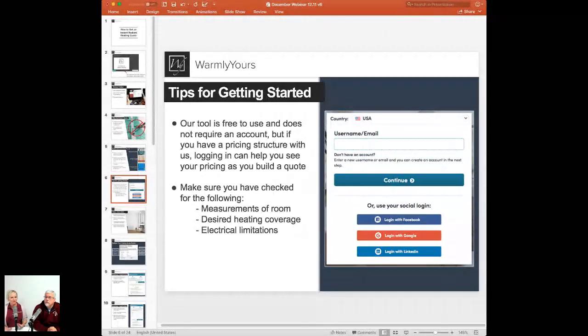And the benefit of that is if you are a pro, your pricing structure is already baked in to the final cost. Whereas if you're using it as a guest, you're going to get the MSRP, the list price, if you will. So it's up for you guys to decide. Some people like to use it as a guest. They get more comfortable, then they create their account. You can create an account whether you're a pro or a homeowner.